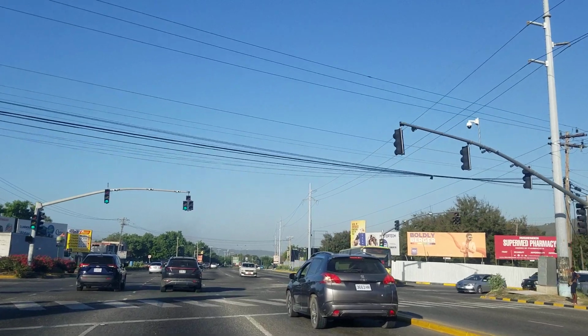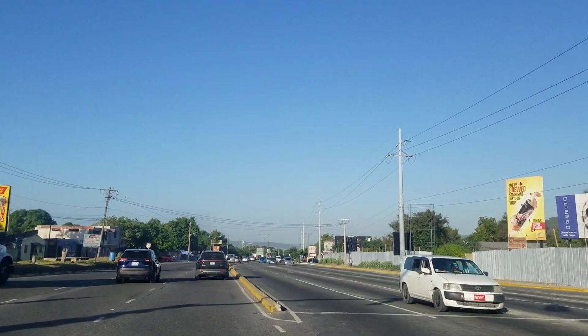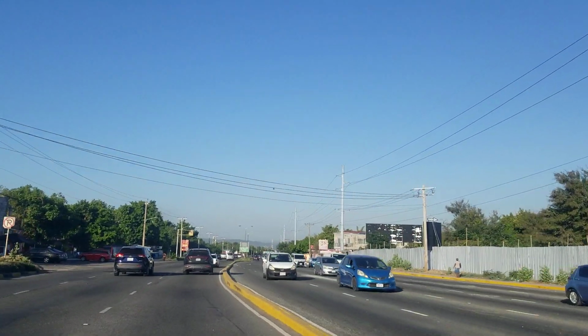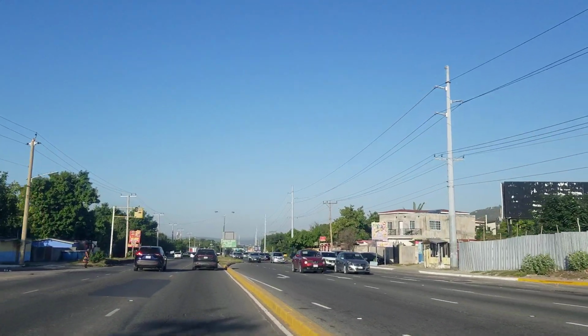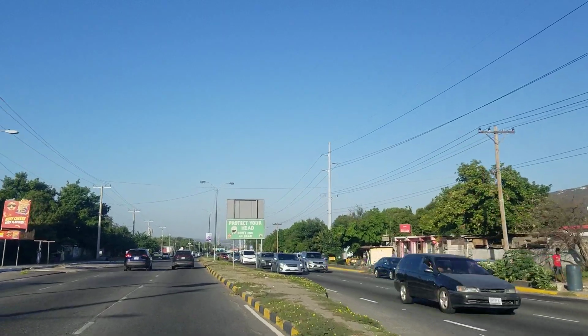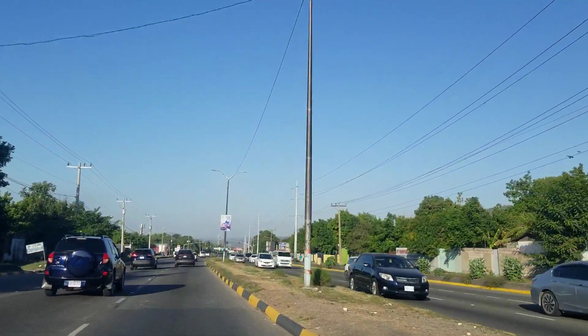Today we are driving out of the city of Kingston. We are on Washington Boulevard, which is the main thoroughfare into and out of the city of Kingston, and we just passed over the Malines Road intersection and we are on Washington Boulevard heading towards Mandela Highway.